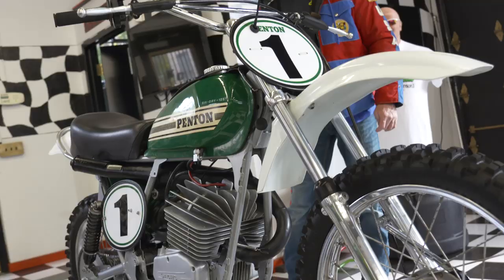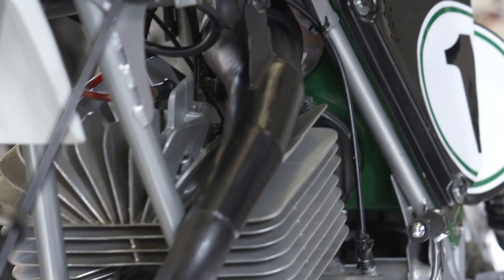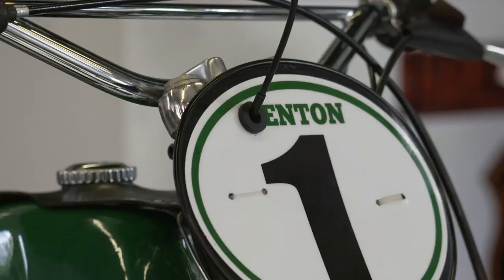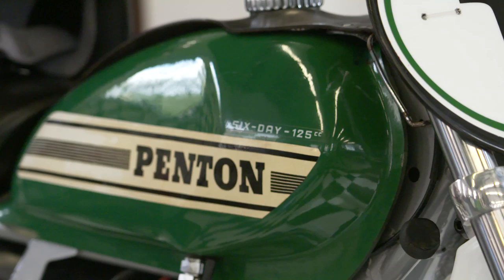'74 was a big year for two reasons. One, they introduced a new chromoly frame with the laid down shocks, and it was pretty much the end of an era. '74.5, I think, was the last. The 74 and a half half-year model, which we have one here, was, I believe, the last year they came over as a Penton. After that, they were branded KTMs when they bought them out. Was it '78, I think it was? But anyway, back to this bike.